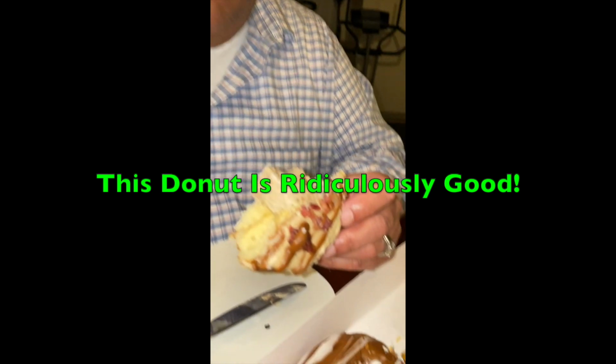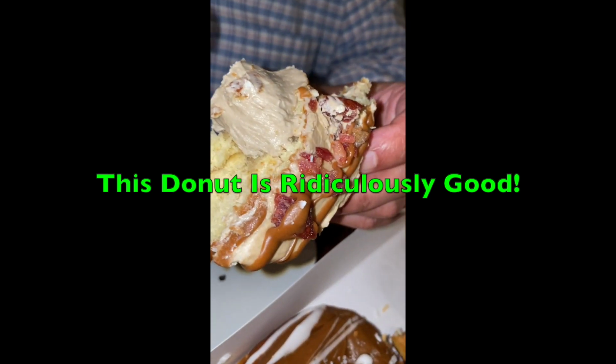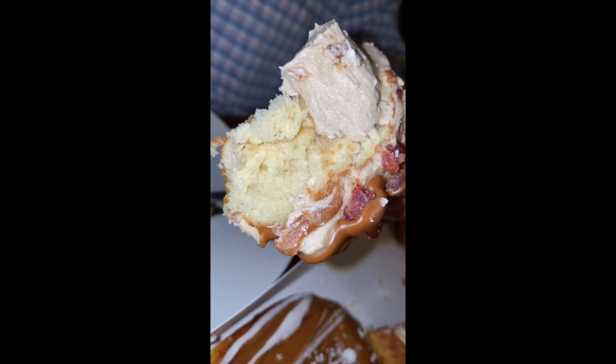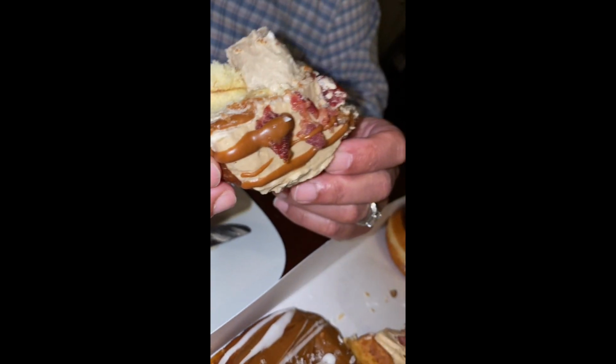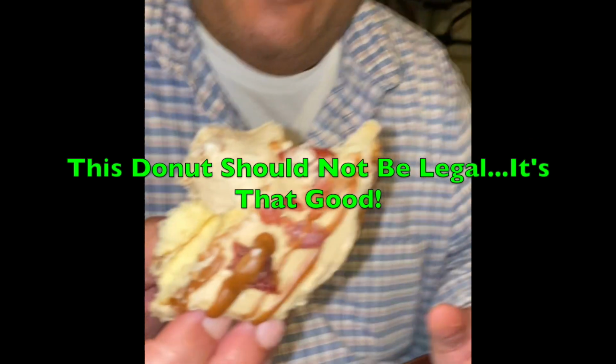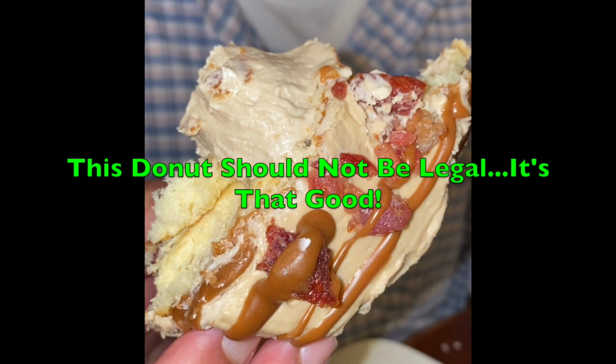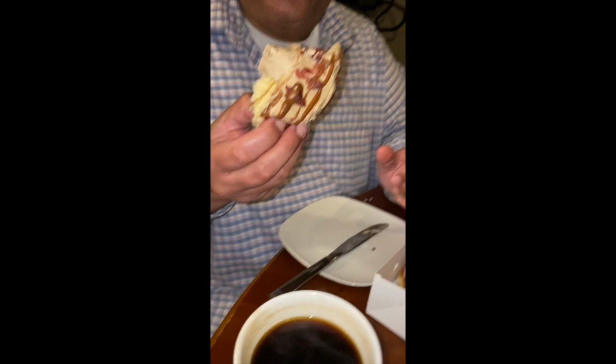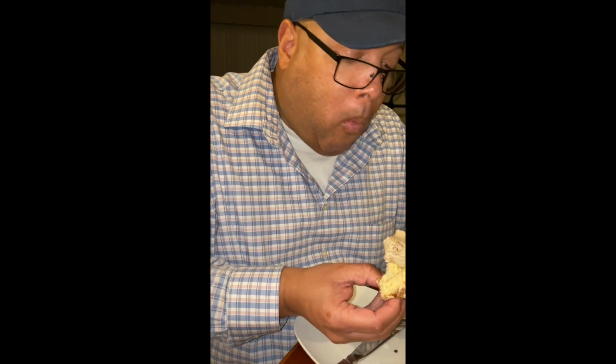Ridiculous, man. This cream here is special. You get the saltiness from the bacon. Boy, oh boy, oh boy. This here shouldn't even be legal, okay? This should not be legal. There's no reason why this should be legal on the market, because these things could hurt somebody, okay? They could literally hurt somebody. They're that good.